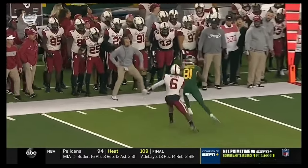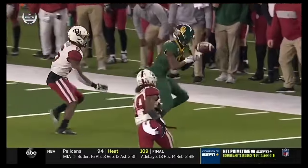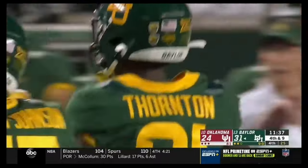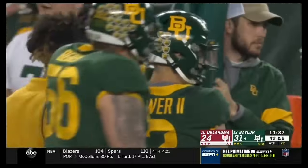Boy, he put it on the money and just tried to catch it the first time and bobbled it, and wasn't able to grab it again before he went out of bounds. Pretty good stuff there. You force the 3-and-out, plus you stop the clock there. You've got plenty of time in this football game right now. 11:37 to go.